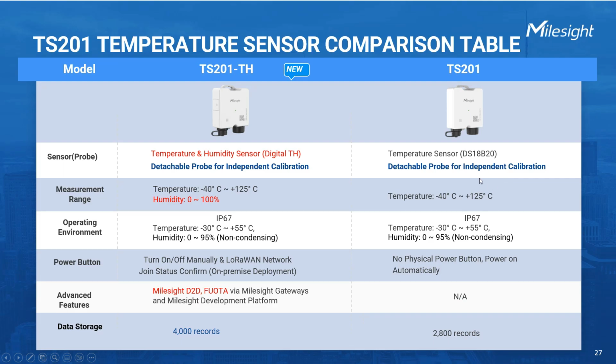This comparison table highlights the differences and impressive features of the new TH and the old one. Both versions come with detachable probes, so you can pop them out yourself. You don't have to take out or replace the whole sensor. You just swap the probe and send it off for calibration, stick your spare back in, and you're back up and running in seconds. This design minimizes downtime and keeps the monitoring going smoothly.